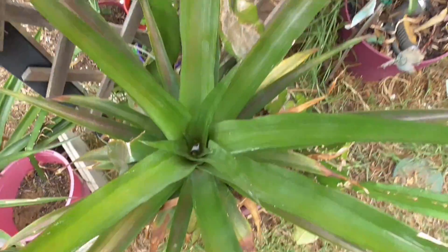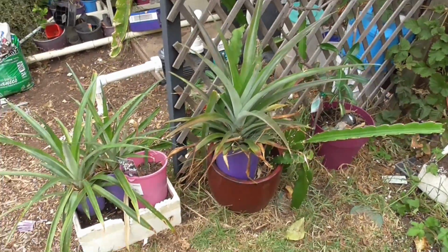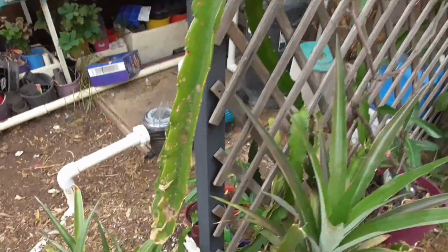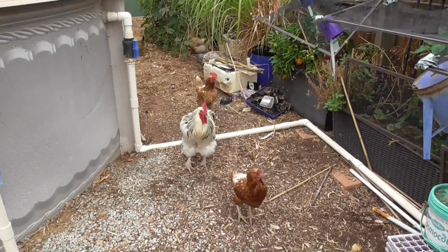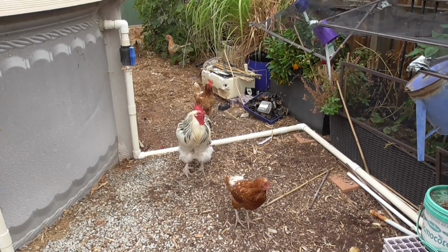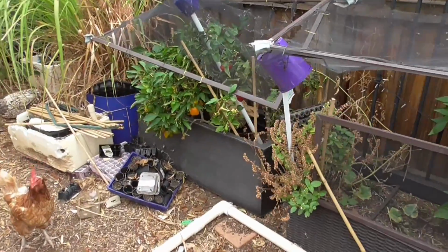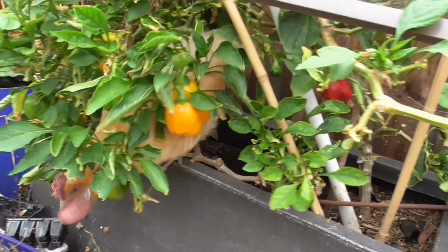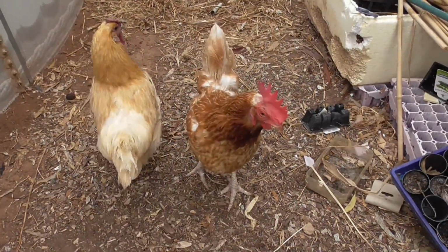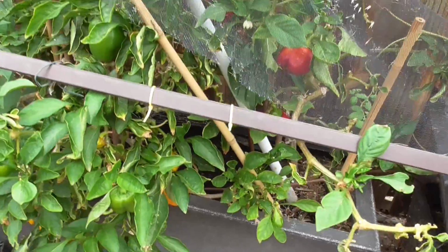And this is a pineapple. That's a big pineapple, so you never know, might get a pineapple. And there's the dragon fruit that had the flowers, but the flowers fell off, so we won't be having dragon fruit, which is fine. And these are the freeloaders. It's just like, what are you doing in here? Oh, there's always a chicken digging stuff up. Always. I can see you. I don't mind them in that one because that's alright.